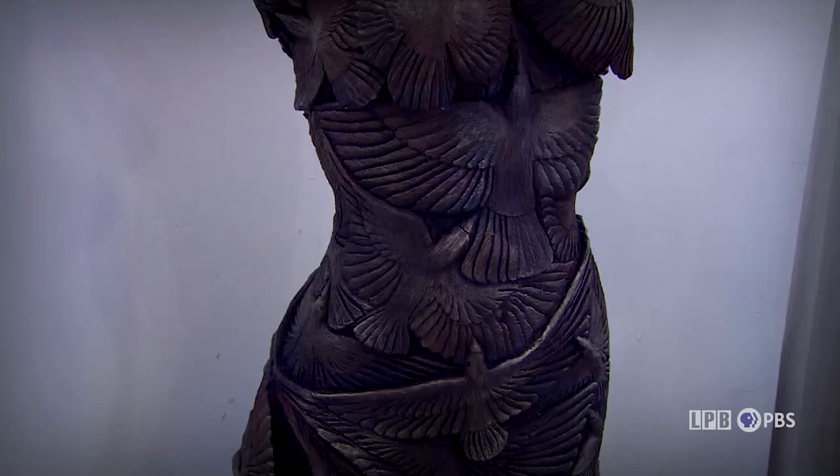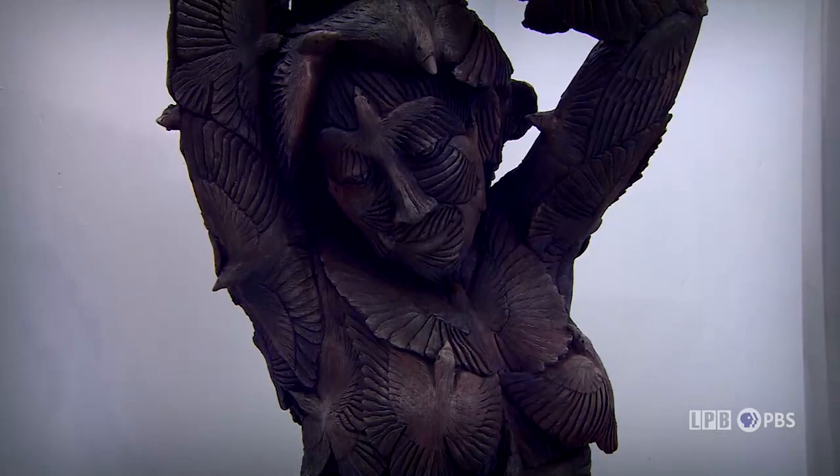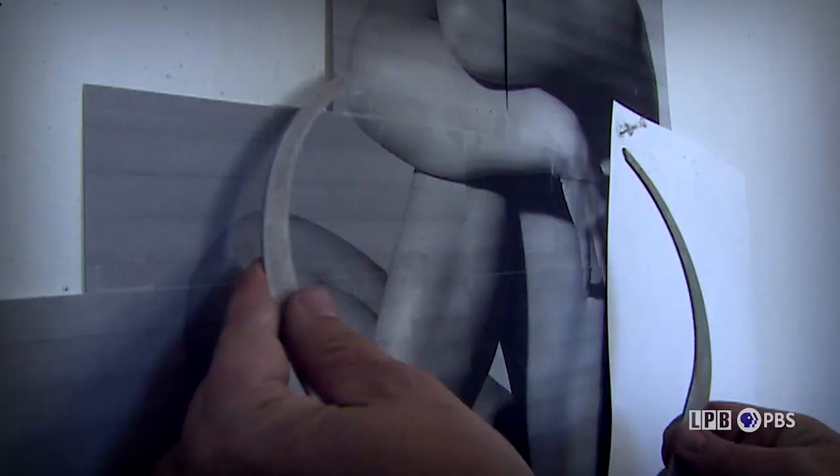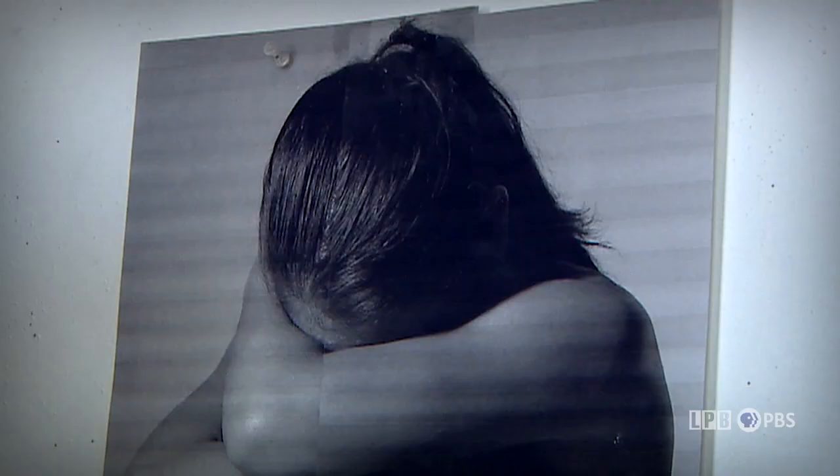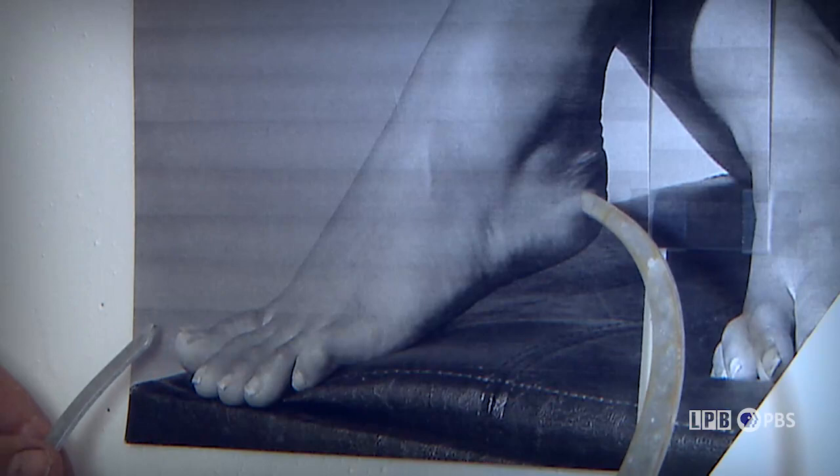When I start a piece, I work from photographs of, say, a human form, and I have images of that person in pose from 360 degrees, so images all the way around. I blow them up on my walls, and I use calipers to get the measurements right, proportions right. And so that's where I start, is getting the human form correctly proportioned.